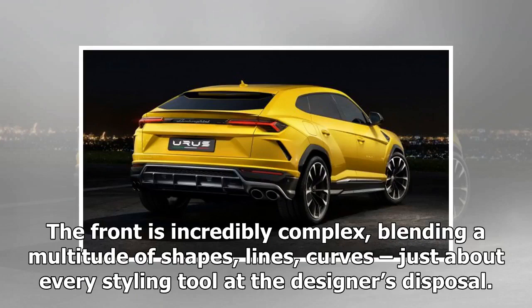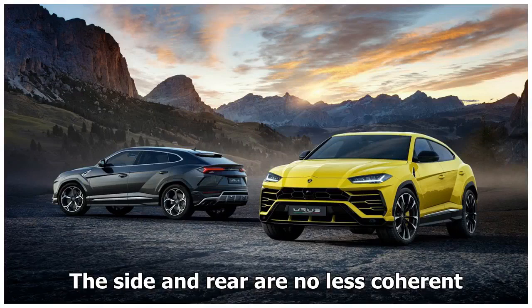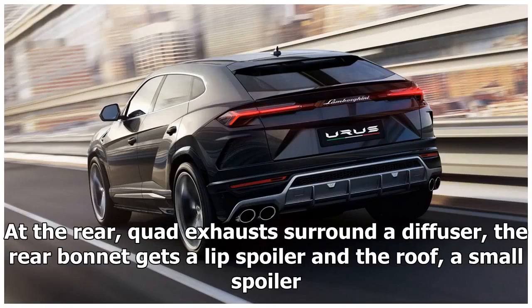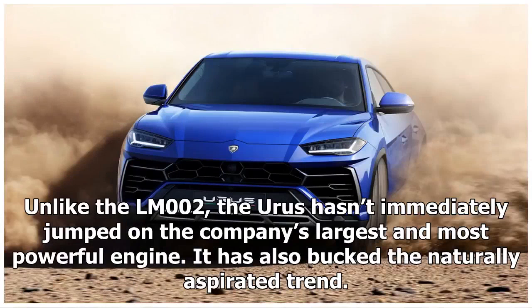The front is incredibly complex, blending a multitude of shapes, lines, curves, just about every styling tool at the designer's disposal. The side and rear are no less complex. A long line runs the length of the flank, and the front wheel arch gets a fender vent. At the rear, quad exhausts surround a diffuser. The rear bonnet gets a lip spoiler and the roof, a small spoiler.